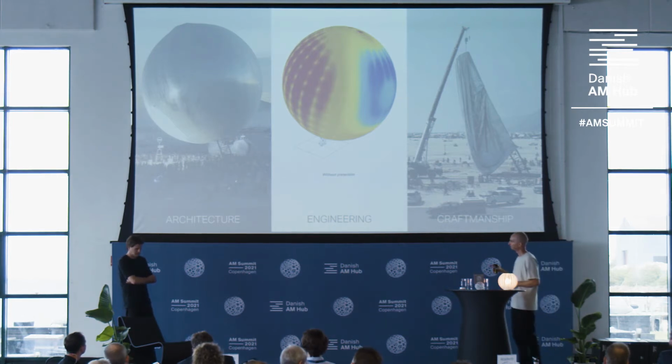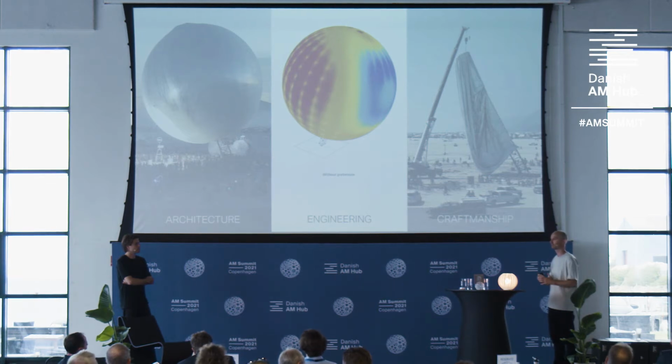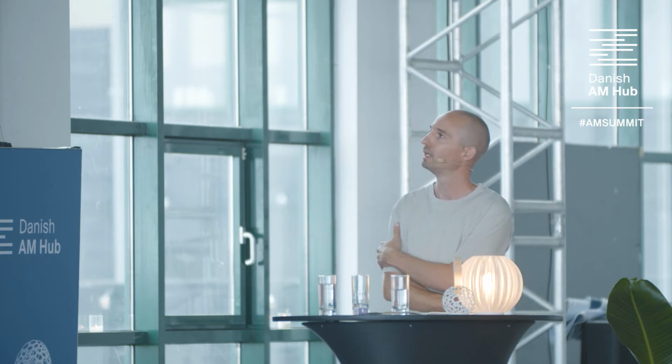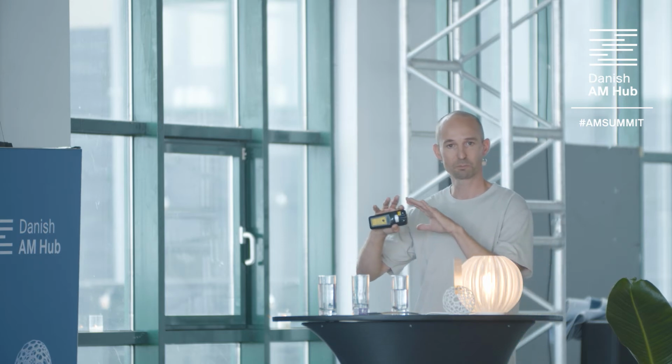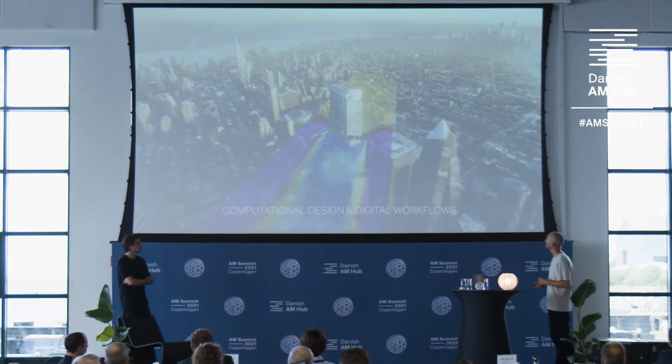So, before the Renaissance, architecture, engineering, and craftsmanship were joined into one master builder, so to say. It was a person or a group of people that had the same knowledge. So the flow, so to say, was very short. After the Renaissance, there was a split between these. New professions came in, and the design process became more and more complex. I think there's great potential for additive manufacturing in looking into this.